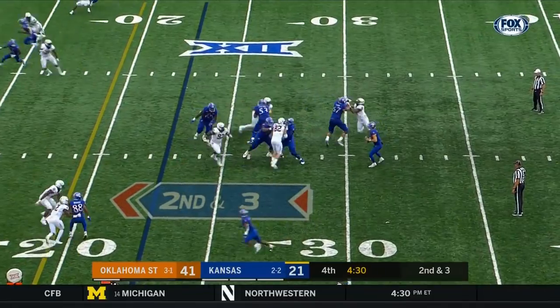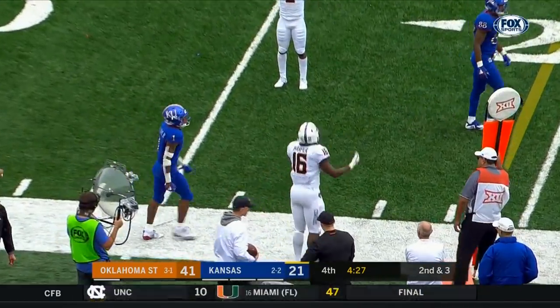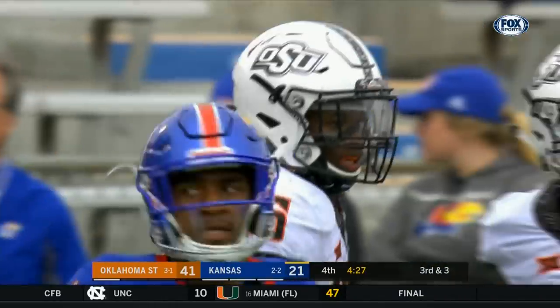Third down, long three. Stanley throwing to the sideline, and Devin Harper stepped in front of Puka Williams.